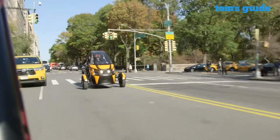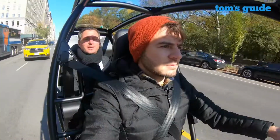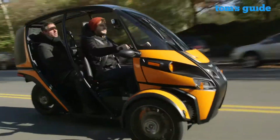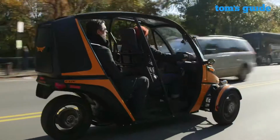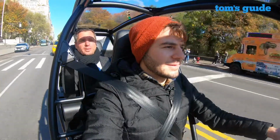Now, I would have been thrilled to test drive the FUV on the Pacific Coast Highway, for example, or on the mountain roads of Monte Carlo, or really anywhere that wasn't Midtown Manhattan. Thankfully, we shot out to the Upper West Side, and I took the helm from there.